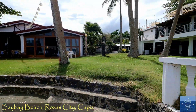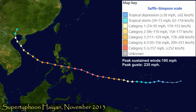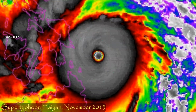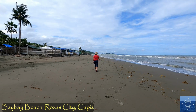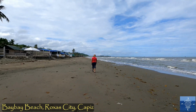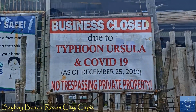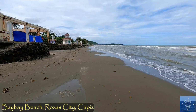The Alta Costa Hotel was a restaurant until 2013, when Super Typhoon Haiyan slammed into the island. One of the strongest storms ever recorded, with peak sustained winds of 195 miles per hour and gusts up to 235, tracking through the center of the country, Haiyan killed over 6,000 people and caused over $2 billion in damages. Many places were able to rebuild, but another typhoon in November of 2019, closely followed by the COVID-19 pandemic, were too much for some businesses to survive.